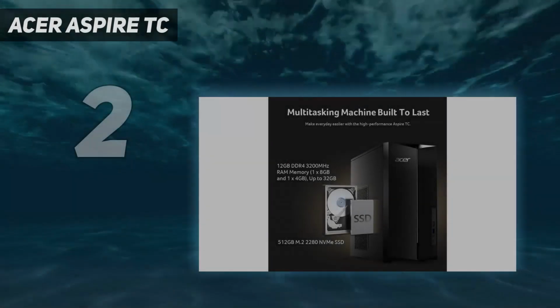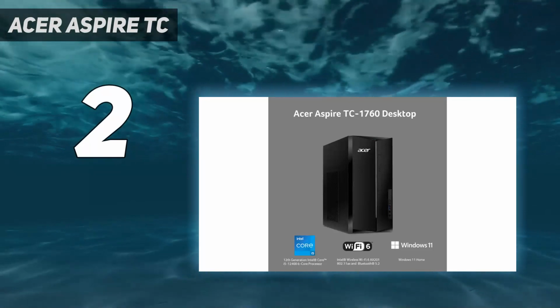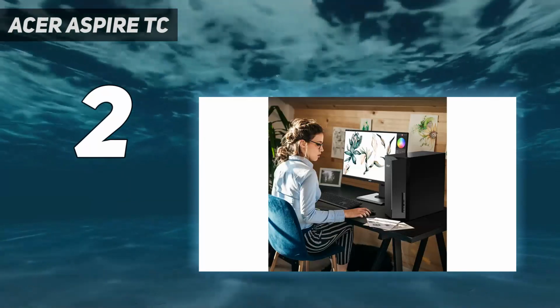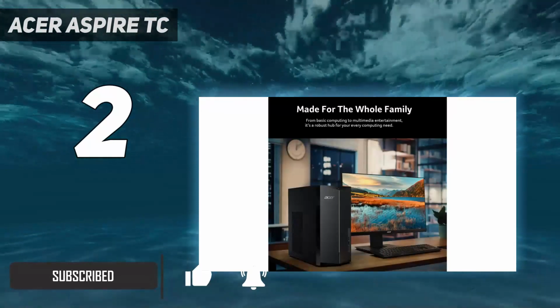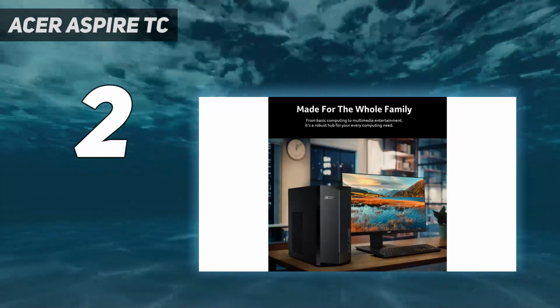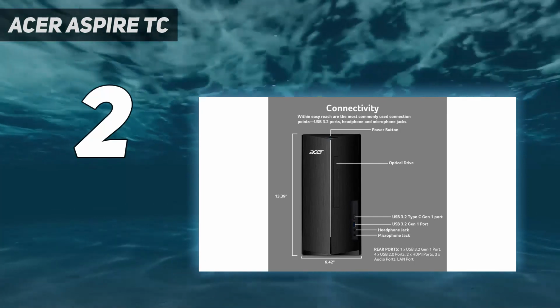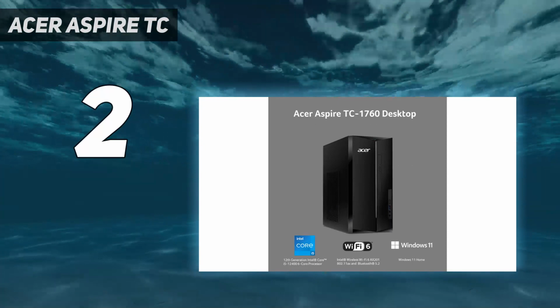Acer Aspire TC. We have yet to fully review the Acer Aspire TC, but we can already assure you that it's guaranteed to give you the best price-to-performance ratio if you're looking to save money on your next PC, or if you only need something to browse, send out emails, do homework, and stream on. The graphics options on this aren't the most exciting, but overall, the available specs should see you through everyday workloads and maybe some light gaming.